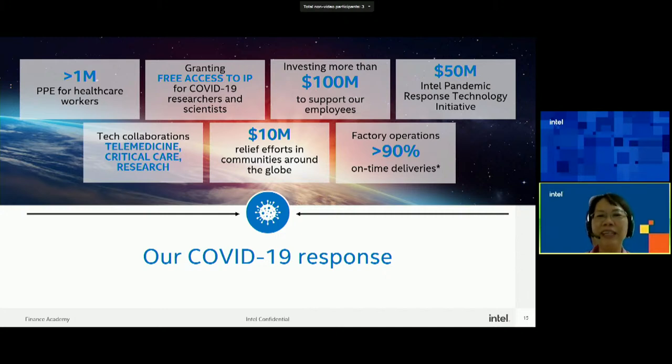So this is one thing that we as Intel employees always talk about. For some parts of the world and some people, they probably worry they may lose their job. But for us, we are with a very good company. We are also getting a lot of support from the company to make our working from home environments even better.